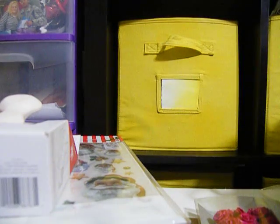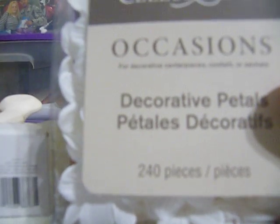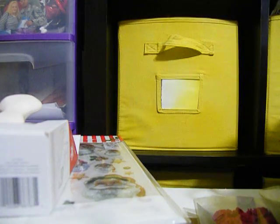And they had this one at the store, and I asked the manager, if you knock off some of the price, I'll take it off your hands. And he knocked a dollar off, so I got it for $1.99 plus the 25% off. And I got their last pack of 240-piece petals.